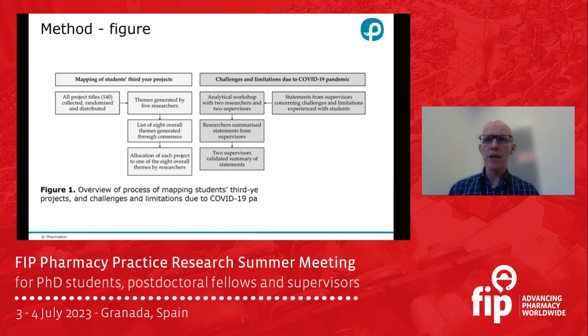Mapping of challenges and limitations for students' third-year projects due to the COVID-19 pandemic were discussed at an analytical workshop. Statements from supervisors were registered and summarized by the researchers, and lastly, the project supervisors validated the summary of the challenges and limitations.